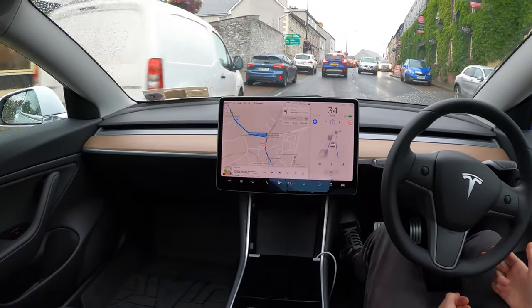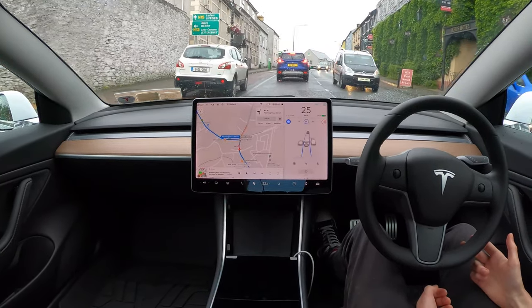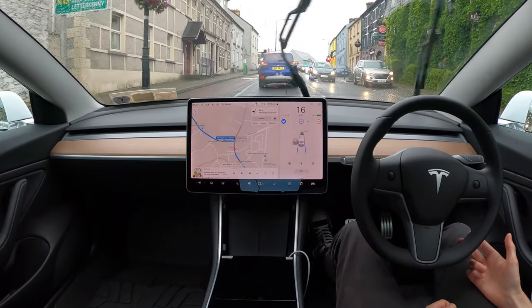It's getting a bit tight now for my liking. These cars are parked very close to the side of the road. And for someone who is using autopilot for the first time, that would definitely be a case where I would take back manual control, because you really just don't know if autopilot is going to make enough space between your car and the car that's parked on the side. Sometimes they don't even show up.